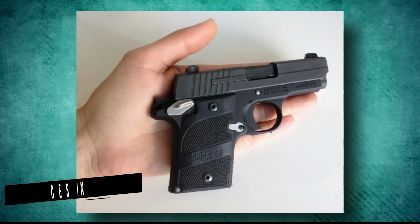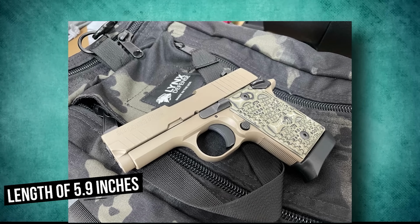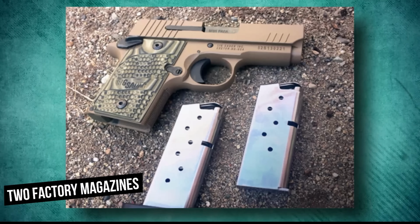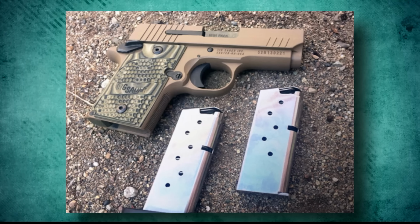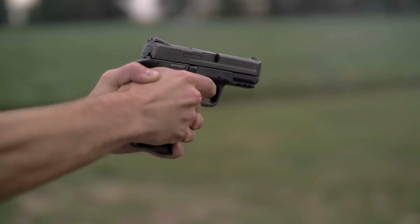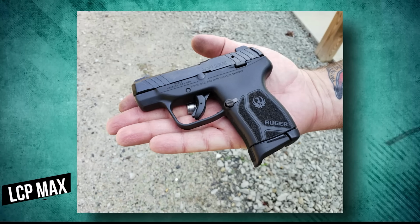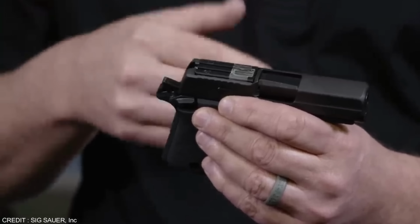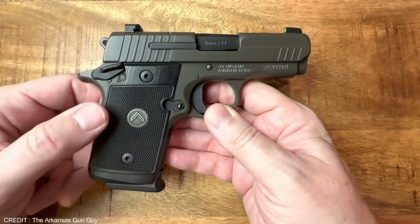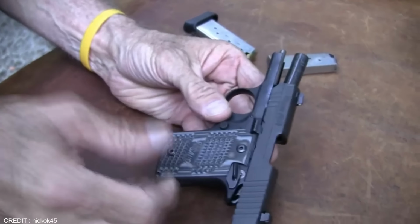The P938 is 16 ounces in weight with a barrel length of 3 inches and an overall length of 5.9 inches. The handgun is ergonomically sound and feels balanced in the hand. 2 factory magazines, a flush-fit 6-round magazine, and an extended 7-round magazine can be used to feed the P938. Compared to small polymer guns like the LCP Max, the gun's greater weight makes single-action shooting more effective and accurate. This handgun also has a magazine release, ambidextrous thumb safety, and a slide stop or release lever. This model, which costs roughly $599, is an accurate pistol with wonderful ergonomic features that every person would love to have.